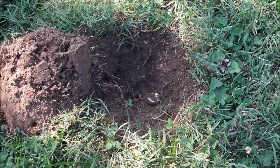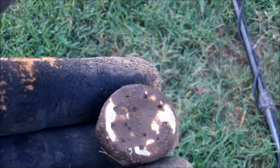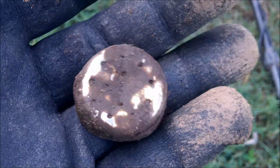Well, I was getting a nice 21, 22, dug down and got a cap. I thought it was going to be another talcum cap, but it's not. This time it's a salt shaker cap, which definitely fits right in with the picnic theme of this spot. So, another interesting old find.